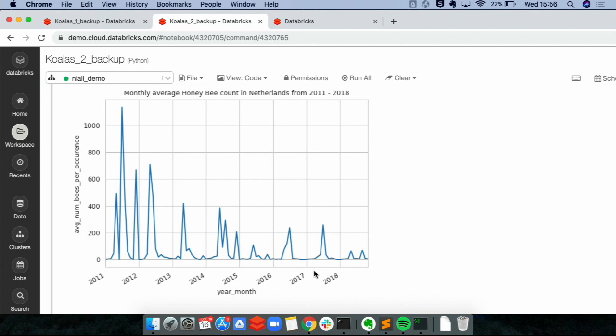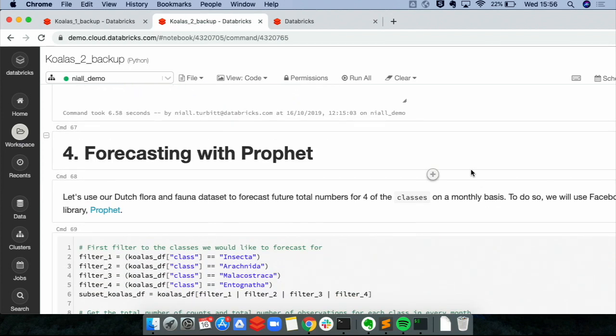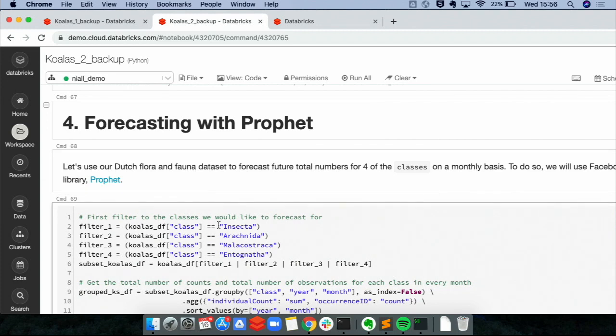Great. Just to get through the last part of this notebook, say for example I wanted to make multiple plots for certain classes at the same time, or do the classic group by .apply that you would typically see in Pandas. What I'm going to do here, as I mentioned previously, is use Prophet. Prophet, if you want to dive into it a bit further, is a really useful time series forecasting library, which has been open sourced by Facebook.